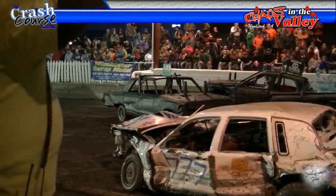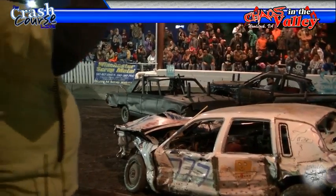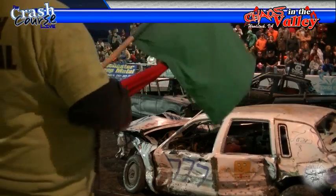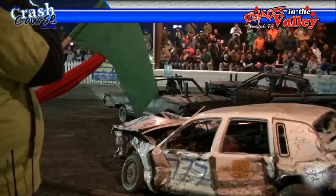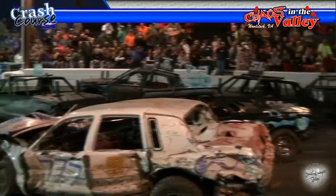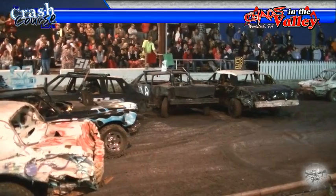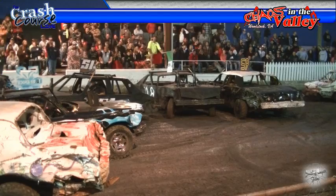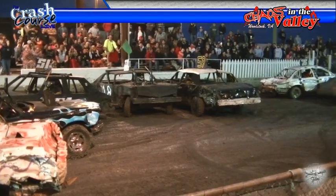Another shot of Klinger here. He's definitely letting these guys know that he's here. All right, so we are under a brief red flag period. Green flag in hand off to our right. Immediately in front of us, likewise. Ready to get underway. 5 cars will qualify.